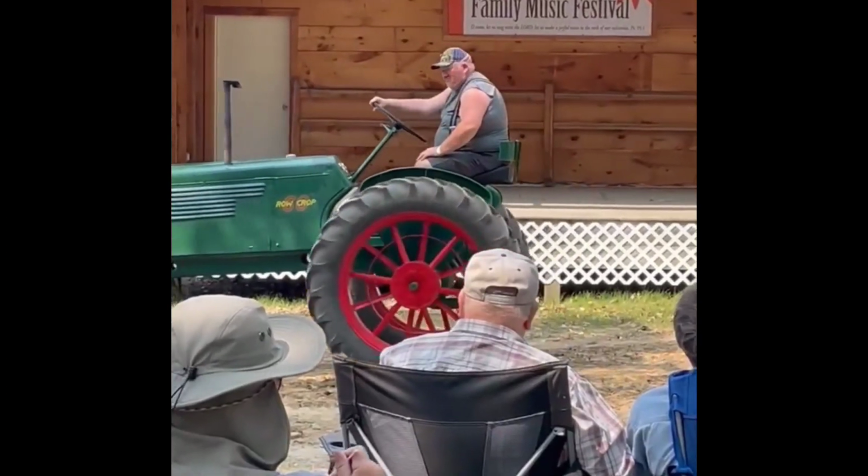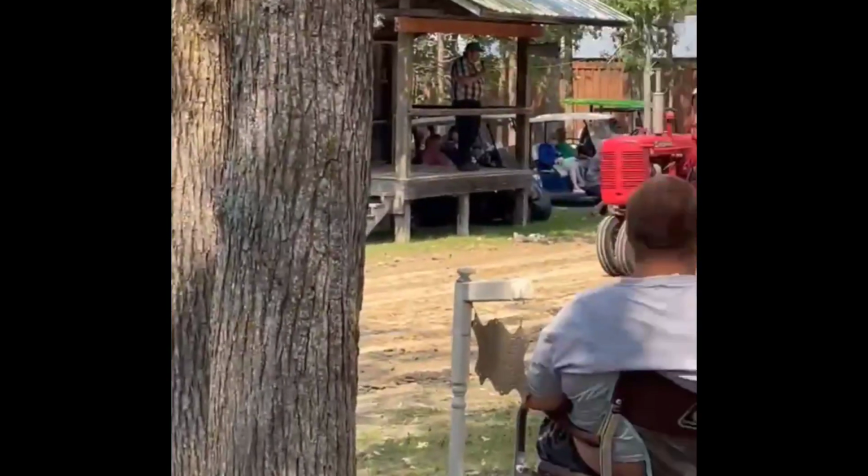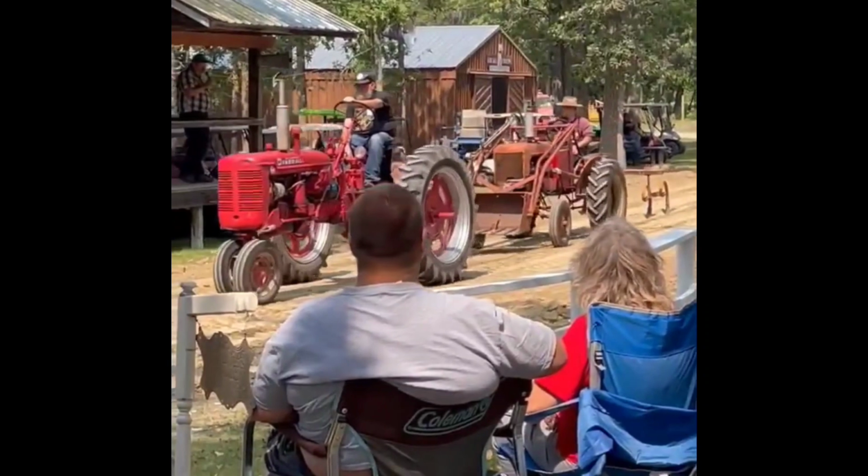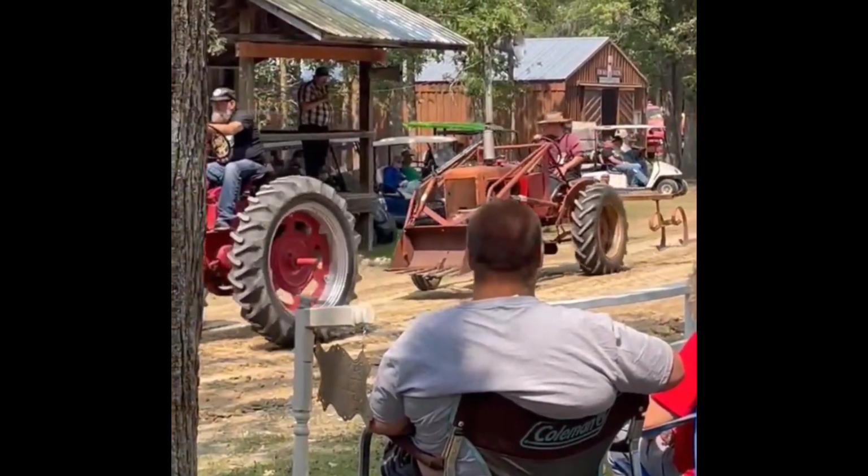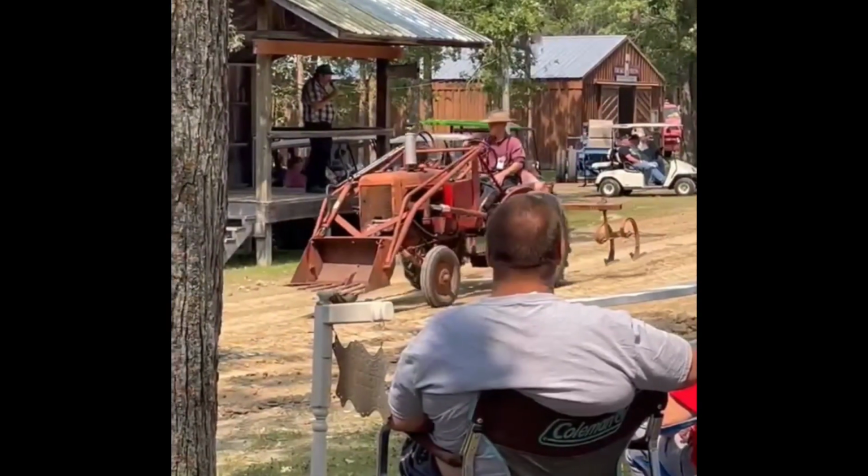Allis Chalmers owned by Stephen Nelson from Gonvick. You don't see too many of the little loaders that were made to fit those little V Allis Chalmers. He's also got the corn cultivator on the back.